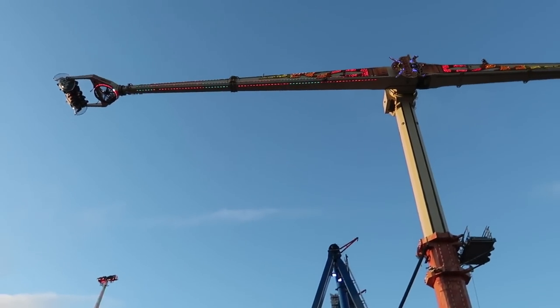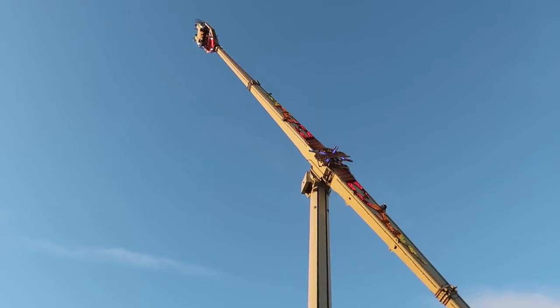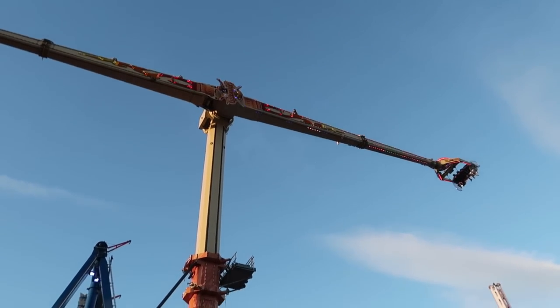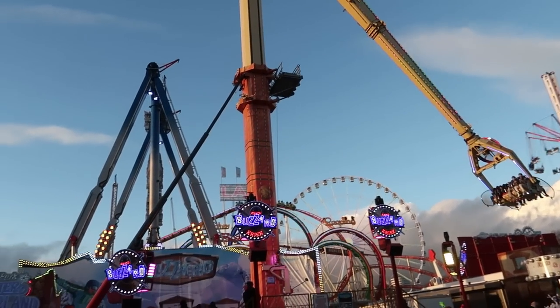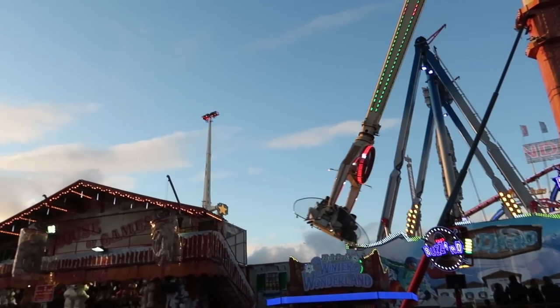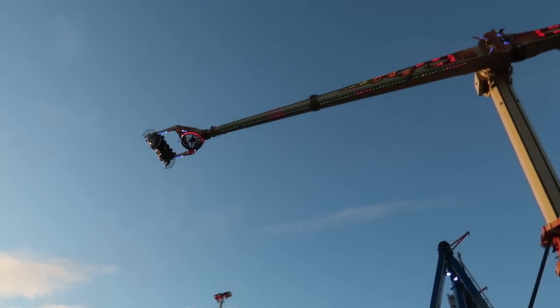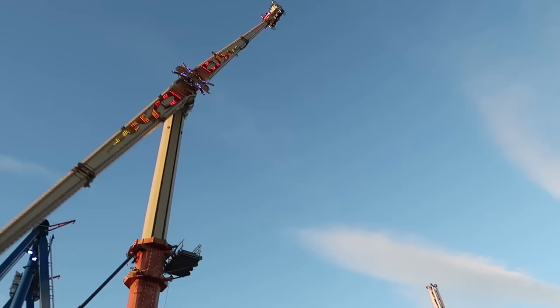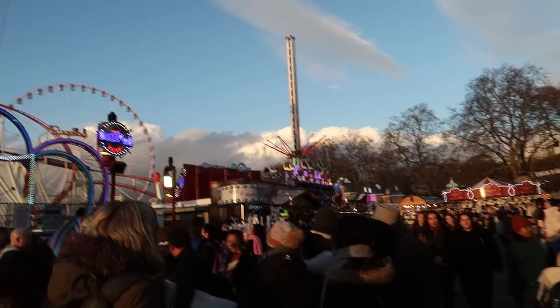Starting off just here with Gladiator. And look at this, it's an absolute beast. They actually rename it to Blizzard for Winter Wonderland just here. Well, look at this, should be a nice view up there, if the sun's still shining brightly like it is now. £9 to ride, and looking forward to giving this a go. Should be a great view.